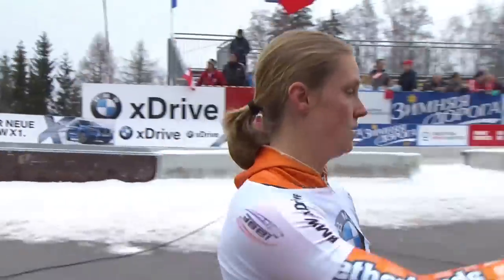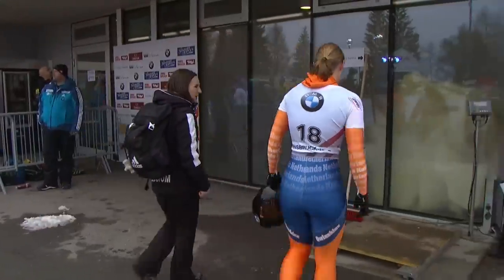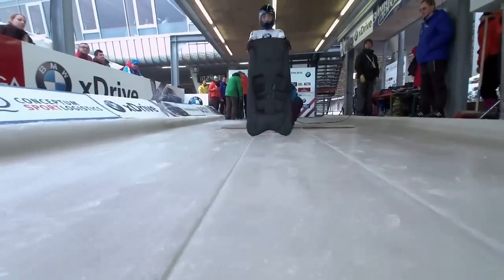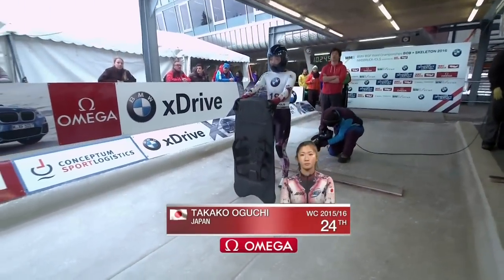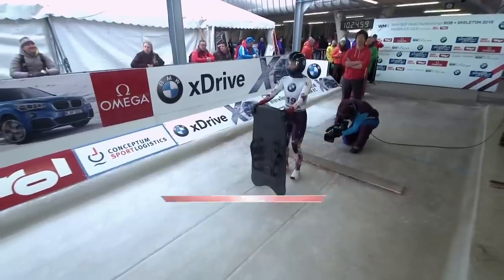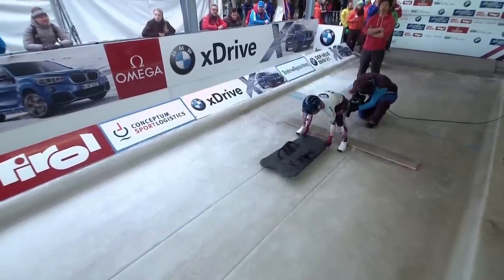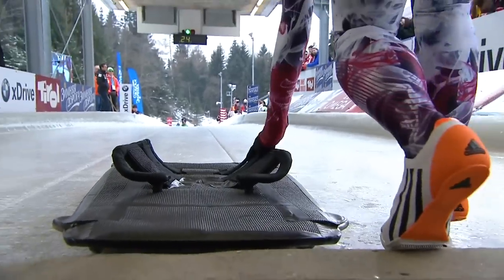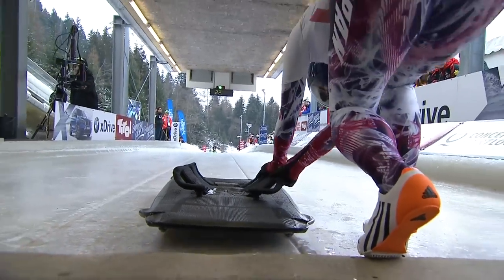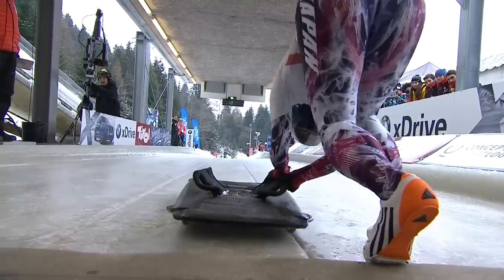So there she is. You saw her coach, Martin Rettel. Bobsled driver for the Netherlands, Ivo de Bruin, was up there shouting her on as well. She's not the only Dutch athlete in the field. Next up is Takako Oguchi from Japan, lies 24th in our World Cup rankings. So Takako took part in three races on the World Cup this year. A few weeks ago, she was actually in hospital. So being here is a huge achievement. I hope she's enjoying it and gonna do her best.